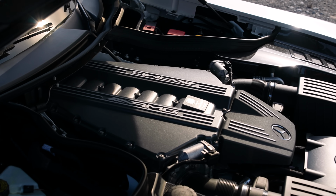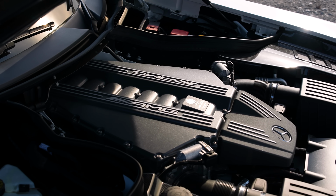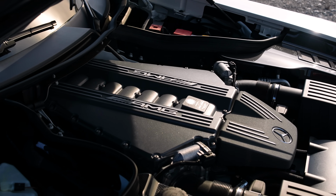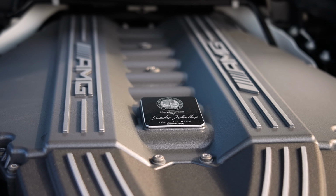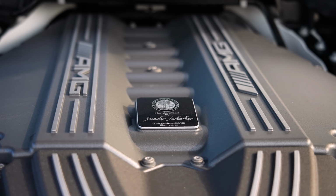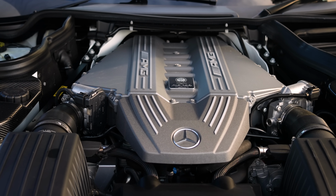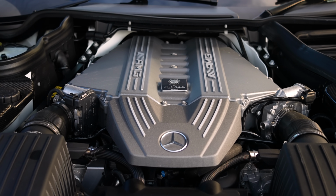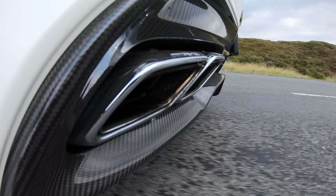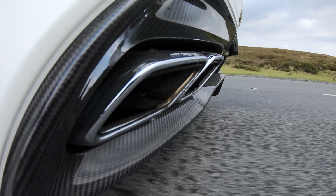The SLS Black Series engine is its biggest draw. It's the dry sumped version of AMG's 6.2 litre M156 V8. It's got 8 big bore over square cylinders, and it's actually peakier than the engine from a standard SLS, producing slightly less torque over a narrower rev band, but 59 horsepower more peak power, and spinning all the way to 8,000 RPM.